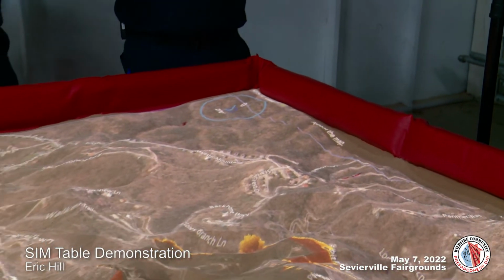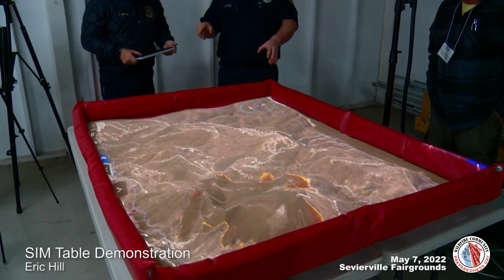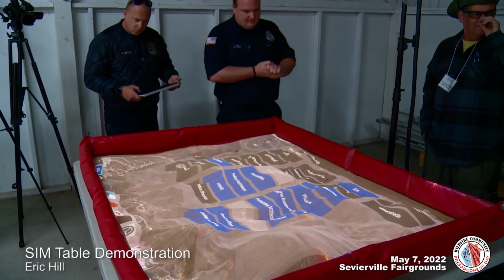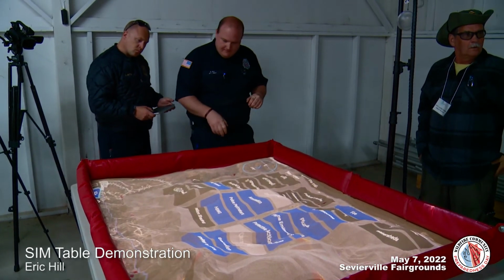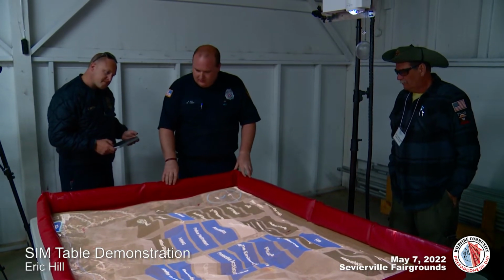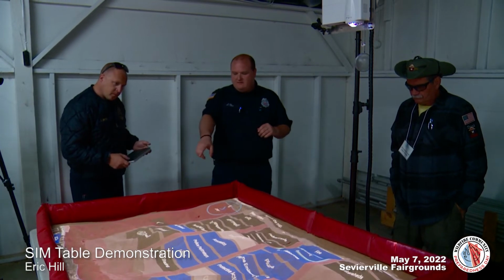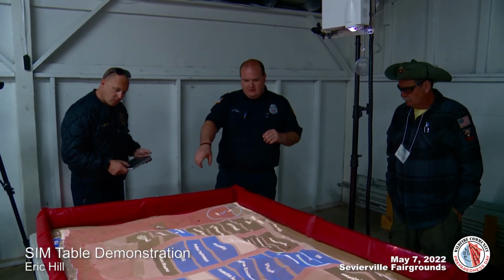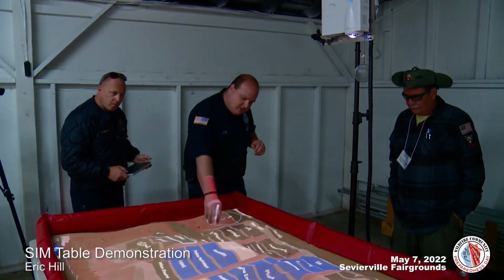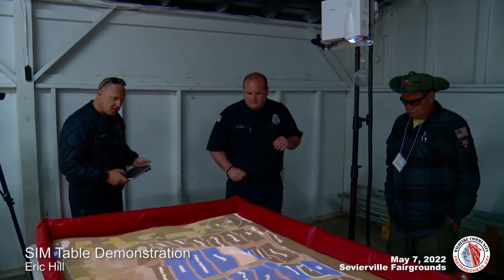Another thing about this table is, so pull up map players. Does this show the fuel? Yep, fuels. So you'll have to turn off Bing. That should be it, right? Did you select fuels right here? Yeah, that's for density. Okay. There we go.